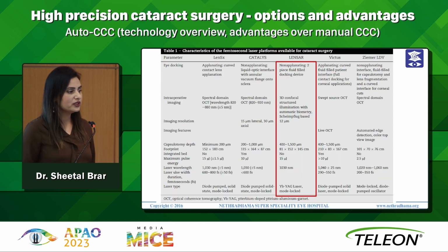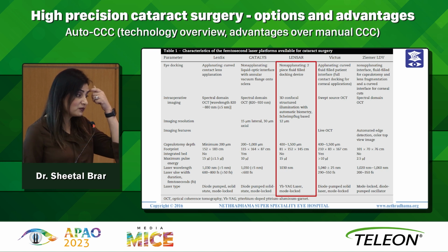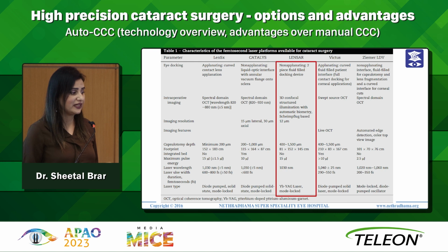stronger edge. Now, there are various femtolaser platforms available in the cataract surgery market today. Most of these platforms have capsulotomy depth settings of a minimum of 200 microns to a maximum of 1,500 microns. We have the Lensar laser system in our hospital, and the limit of capsulotomy depth with this machine is 400 to 1,500 microns. So you can, depending upon the case, select what depth you need. In our hospital, for most of our cases, we use 1,000 microns as a standard depth.